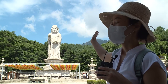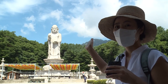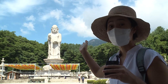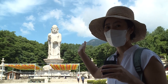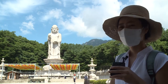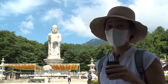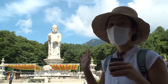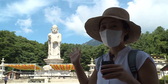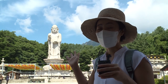This is the Medicine Buddha statue. It is made of stone and 33 meters high. It is the highest Buddha statue among stone Buddha statues. And he is the Medicine Buddha, so he's supposed to save all the people from disease. People made this Buddha statue hoping for world peace, the happiness of all the people, and reunification.